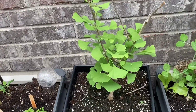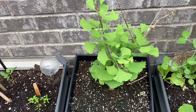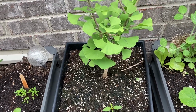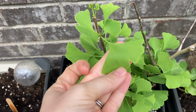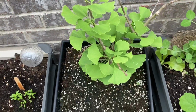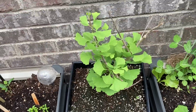This is one of my favorite plants that had to be moved because I found out later it was growing on top of about a 6-inch rock, so it couldn't get its roots in. But this is a Ginkgo Biloba. Look at how pretty these fan leaves are. It's got new growth. It's so much happier in this pot here. So once it gets big, then I will pot it up.